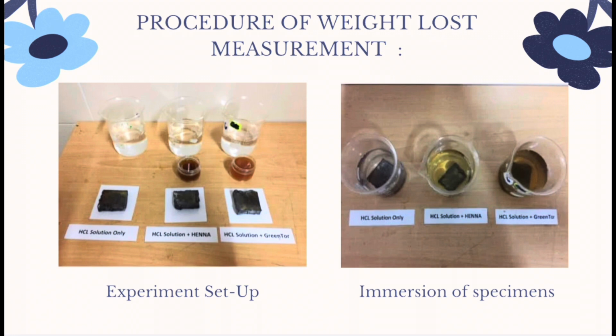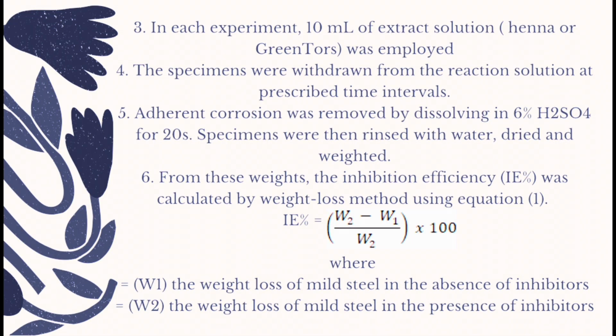The HCl solution used was graduated in each beaker with a capacity of 50 ml. As you can see here, this is the experiment setup. We used 3 beakers. In the first beaker, we put HCl solution only. In the second beaker, we put HCl solution and henna. And in the third beaker, we used HCl solution and GREENTOR. Then, the mild steel specimens were immersed in 1 M HCl solution with and without inhibitors and allowed to stand for 30 days at room temperature. As you can see here, this is the picture for the immersion of specimens. This is how we calculate the inhibition efficiency.